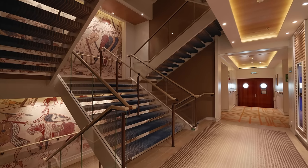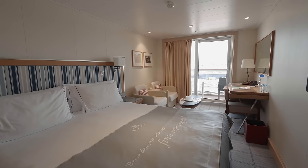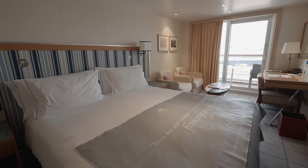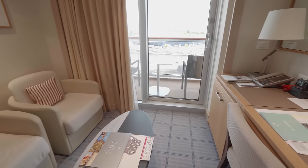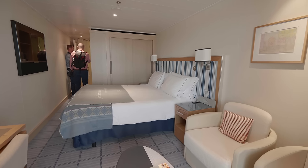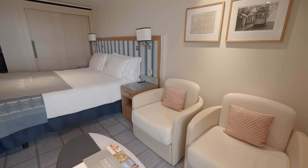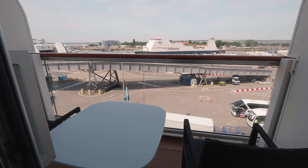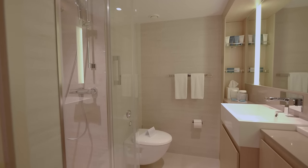Let's take a look at some of the cabins. First up, we have a deluxe veranda. These cabins are really spacious, bright, and thoughtfully designed. And as you would expect with Scandinavian design, the bathrooms are very well laid out.